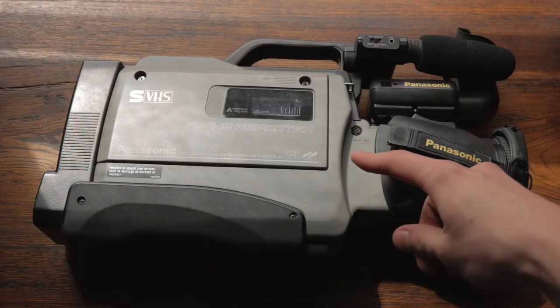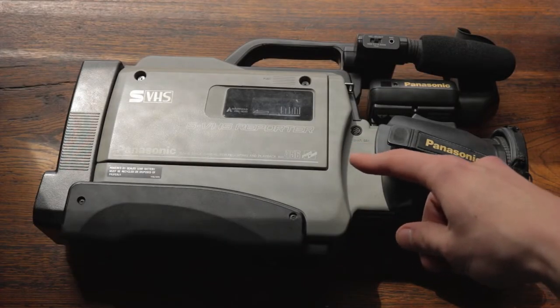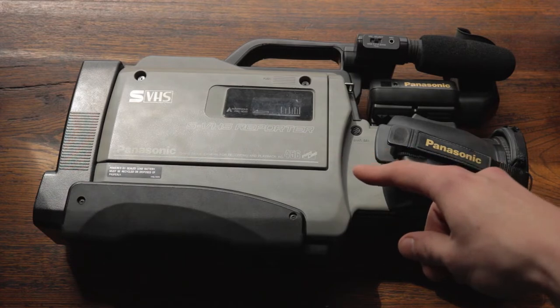This is the Panasonic AG156 SVHS reporter video camera from 1997. So what did the camcorder market look like in 1997? Well, at the very top of the line, you had camcorders like the Canon XL1, which was a 3CCD amazing manual control mini DV camcorder, and it was actually used to film 28 Days Later, which came out in 2003. You still had plenty of high 8 and digital 8 camcorders like the whole Sony Handycam series and the Canon ES4000. VHS was still very much an option.